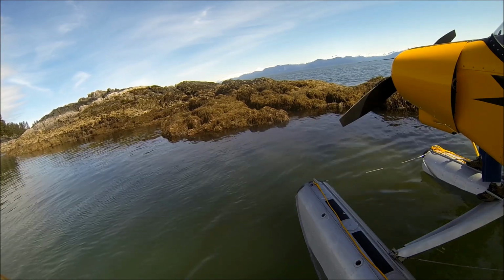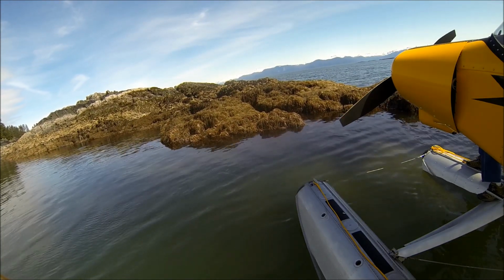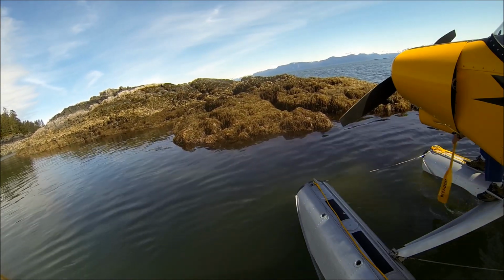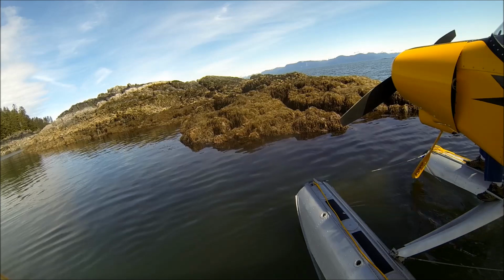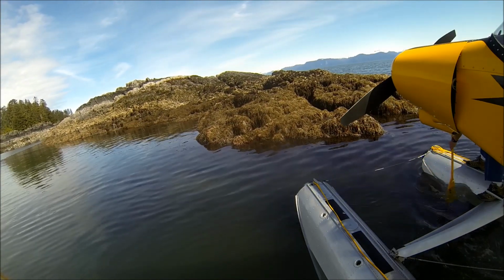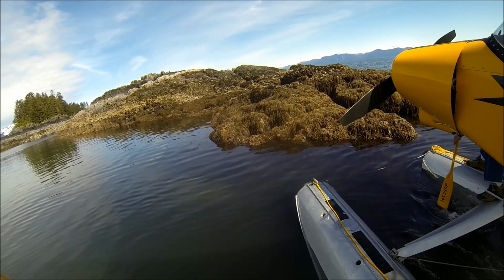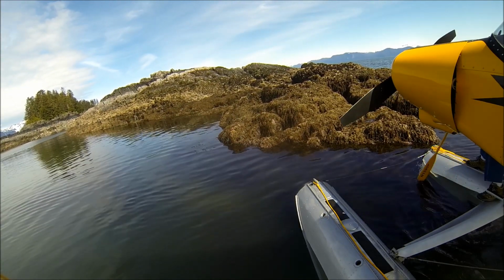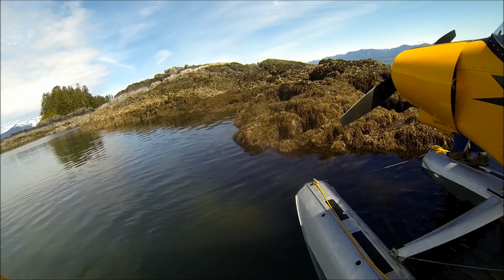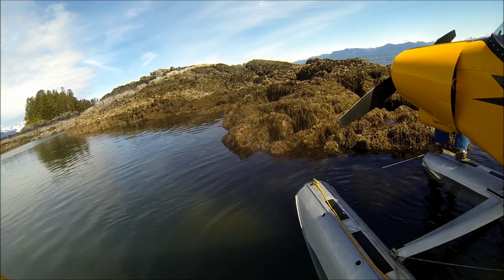So this was kind of a rugged spot to come in to land. This is real rocky, and of course the rocks are all covered with barnacles and kelp. Well, I didn't want to come in here under power and hit any of these rocks and damage the float, so I cut in as close as I dared, drifted in as close as I could until we ran out of forward momentum, and then I used the paddle to come on in. Wind was blowing here offshore, so it was quite a bit of paddling to get it to come in here.